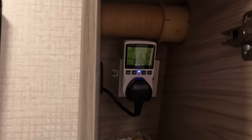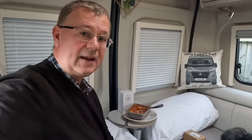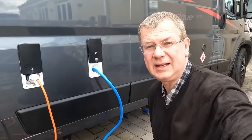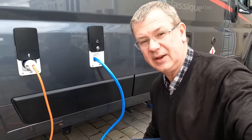Drop back down to 0.7 watts there. And there we go, one cooked lunch. Right then, let's tuck into this, see if it's tasty. Right, let's pop some water in so we can get the water heater going. 25 litres should do us.